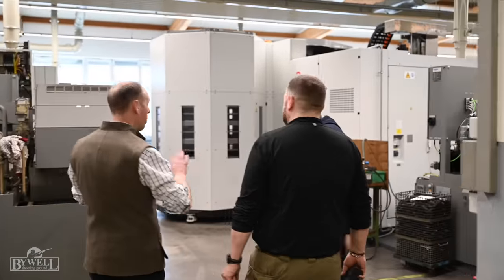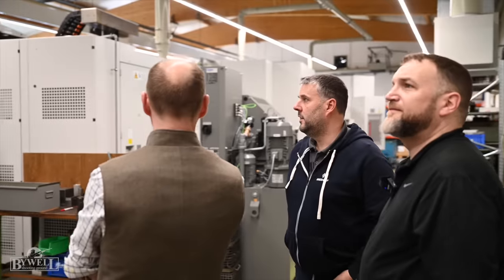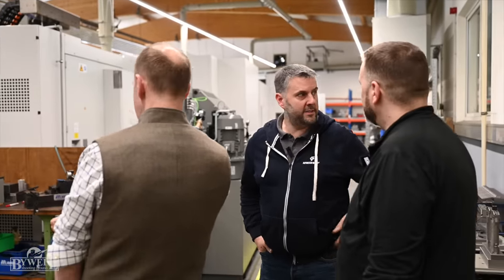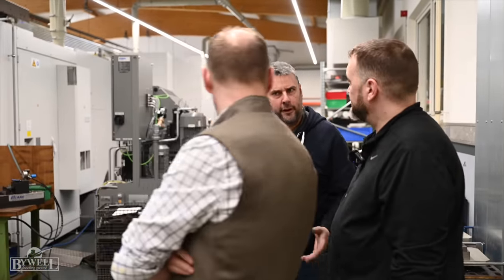Right. This has got to be a completely new section. That's a new section, exactly. The CNC machines we used to have in the past were located in that area. This building is not very new, but it was built after the original building. So here we have the production area.